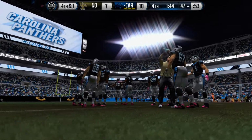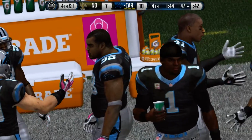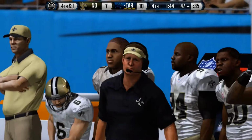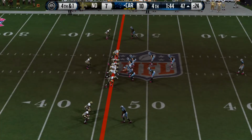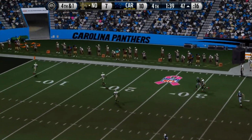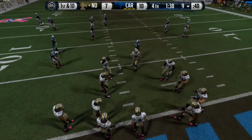That timeout might be very useful for the offense. They're now ready to go. And it'll be Nortman back to punt. The good news is they get the football back off the punt, but they've got a long way to go.